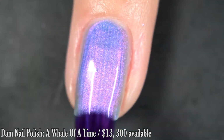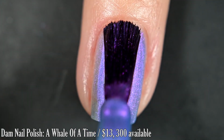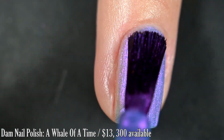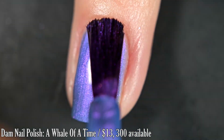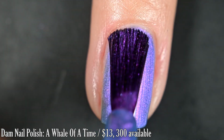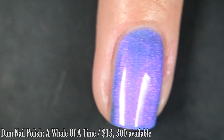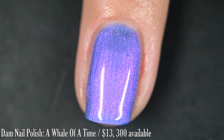I didn't have any kind of running, pooling, or staining. I did have some brush strokes through the shimmer while it was wet. All of those did dissipate as it dried. 2 to 3 coats on this one for full opacity. I do recommend going in for that 3 coats to add some depth to the shimmer. It is going to dry relatively glossy on its own. A top coat will help keep your manicure lasting, but nothing will dry textured or be difficult to remove. So there are 3 coats.